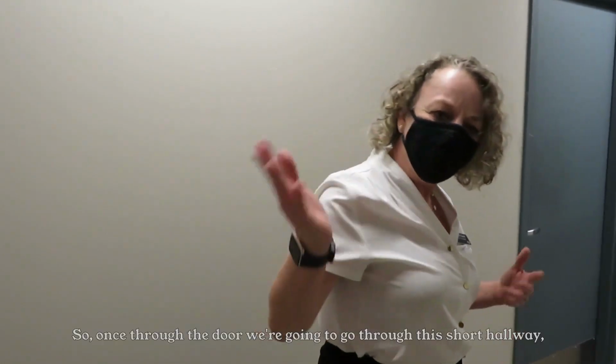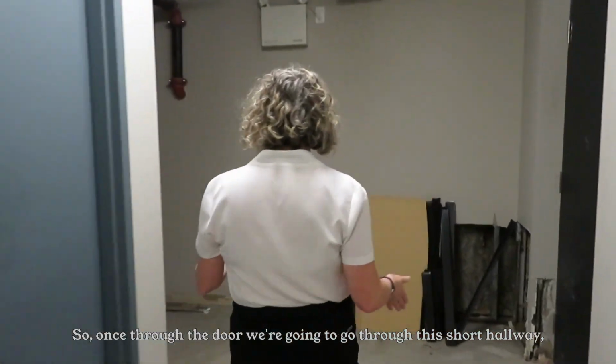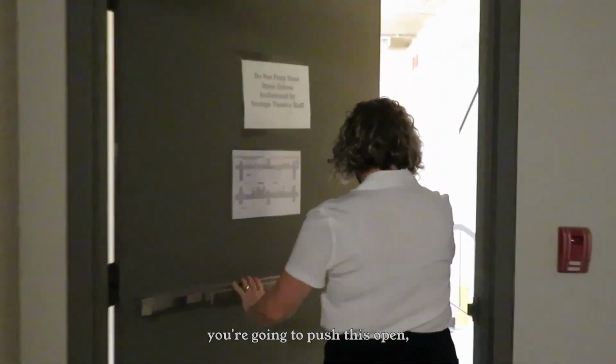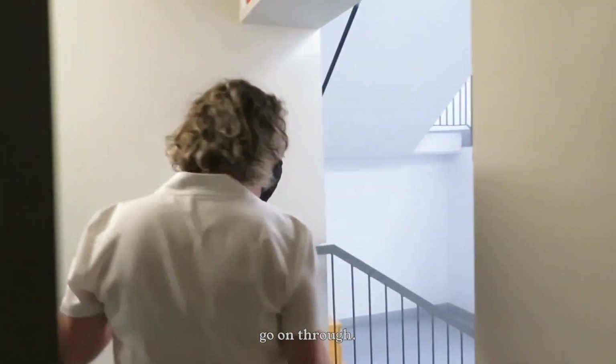So the emergency exit is through this door. So once through the door, we're going to go through this short hallway. And there's another door here. You're going to push this open, go on through.